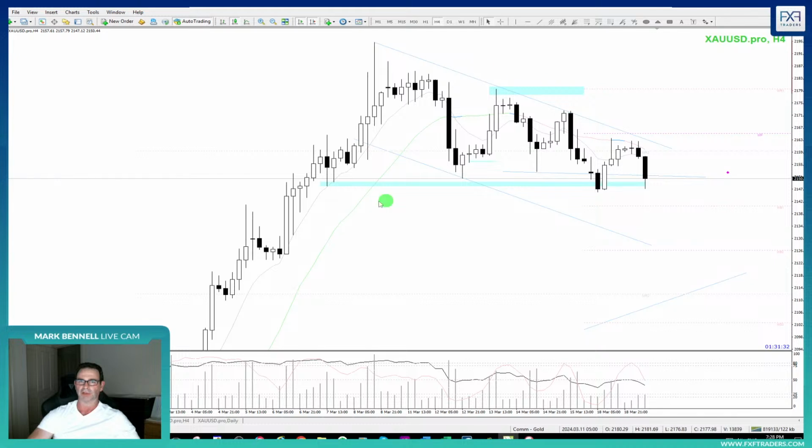On the 4-hour, nice little channel. Here's the 4-hour trend change. No, it's here. So notice here, no price acceptance. Now we've got it. Okay. So that's actually just minor support. Excuse me.